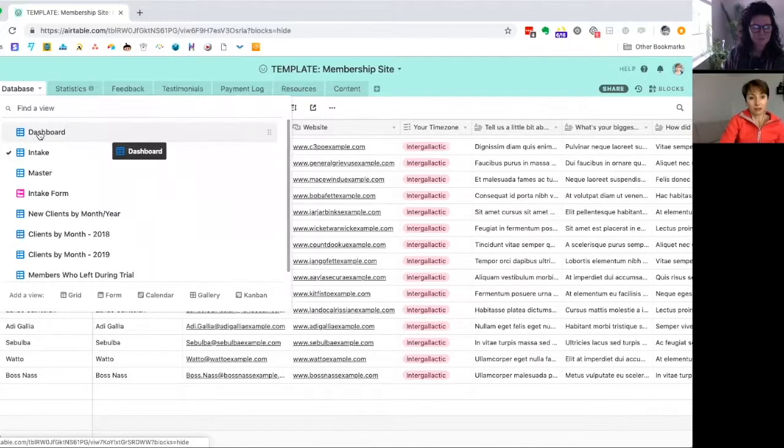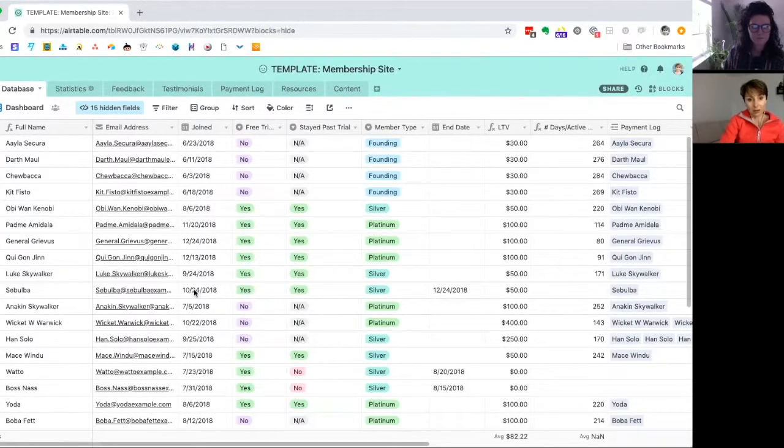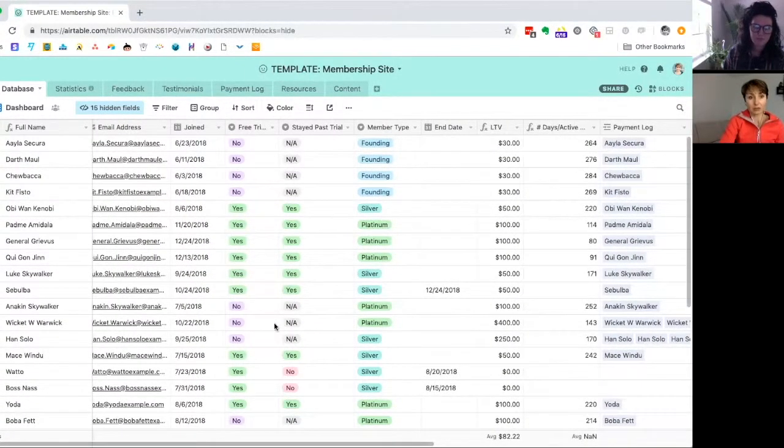But the beauty is having this one single dashboard that captures all of this data and all of the numbers in one single table. So what I have here, for example, is the name, email address, when they joined. Information that we can collect here is, for example, whether they came through a free trial, and if yes, whether they stayed past the free trial, like what type of member they are. Right now, this is entered manually. However, when somebody joins, this can be captured by the payment processor. When we connect Airtable with the payment processor, even this information can be added automatically, which is pretty cool.